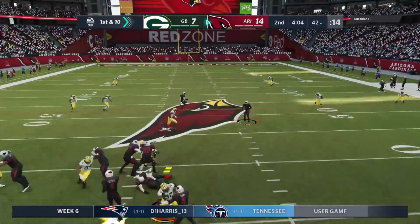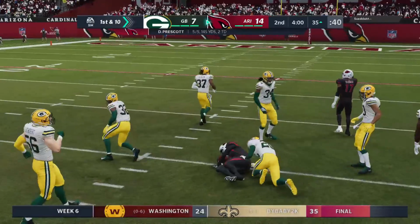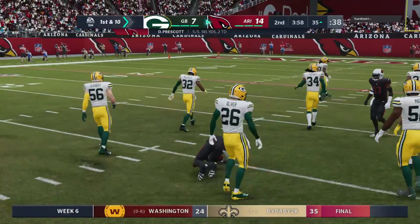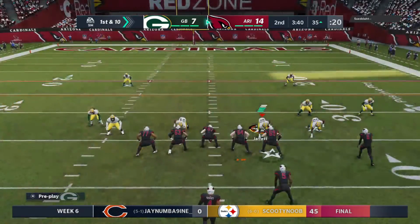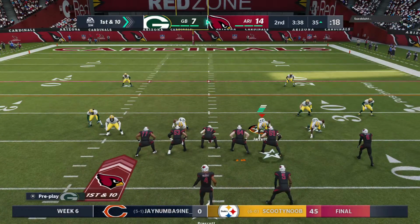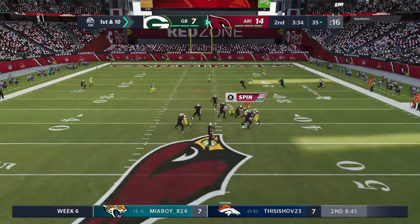Prescott on 1st down. That's complete. It's Devin Duvernay. And he's going to get this down to the 35-yard line. 22 yards on the catch and run, a 1st down. Good strong throw and catch right there. And so far in this game, the alleys have been open for them to get completions, and they're taking advantage of it.